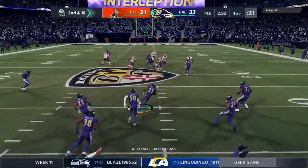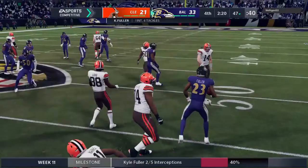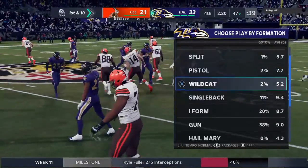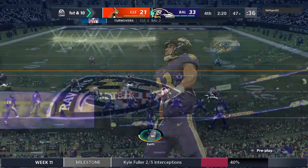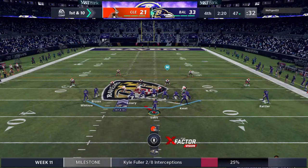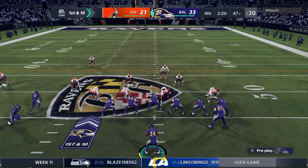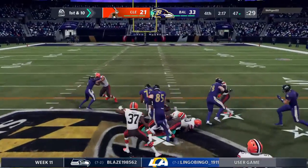And this is intercepted, and that should do it. Picked off by Kyle Fuller. And the return stops just a few yards shy of midfield. They'll spot the ball at the 47-yard line. The Baltimore offense at the line set to get going. They have to like the position that they are in. 4th quarter, 2-score lead, and now the ball back after the INT.